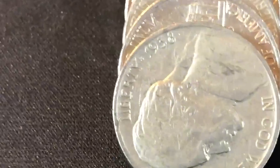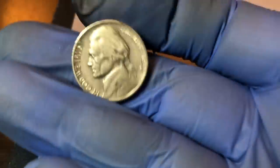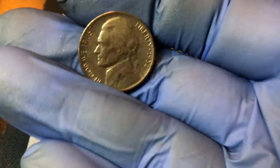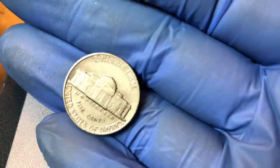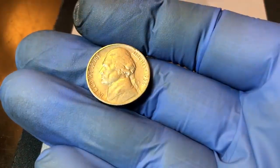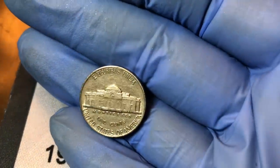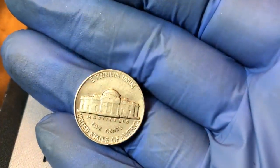Roll 48 is going to give us a dandy. And what I mean by that is one I don't see often. A 1938. Sure would be nice to have a mint mark on the back. And it doesn't. But you know what? That's still a really nice 1938 Philadelphia minted nickel. Good strike. Not a lot of dings. Obviously no steps. But I'll take it.